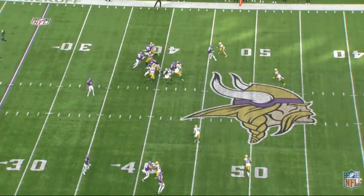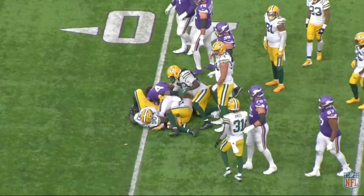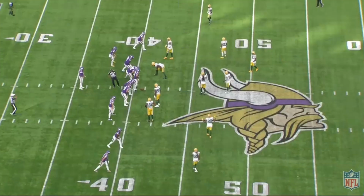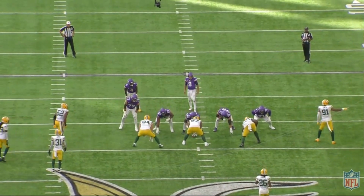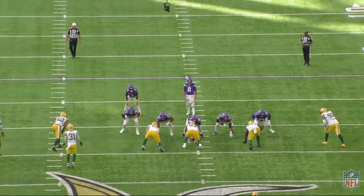You can play a light box and he'll be able to cover 1.5 to 2 gaps. You can put him into the slot and have him cover a tight end, and he will do a good job against the tight end. Like, Walker is a Swiss Army knife of a linebacker if that exists. The guy's gonna be really good.